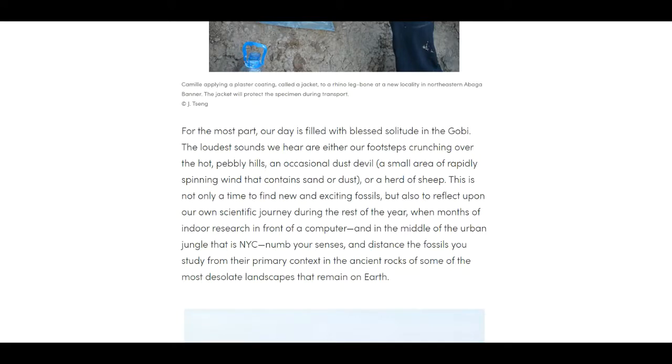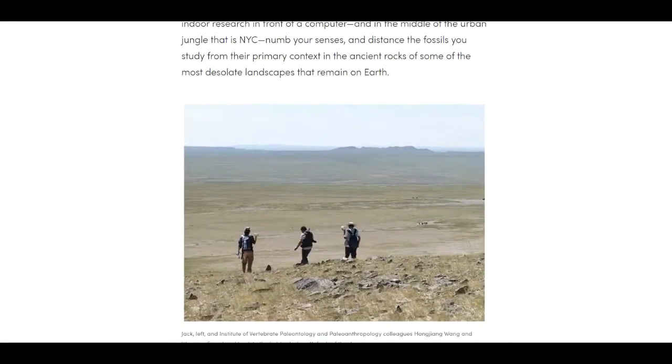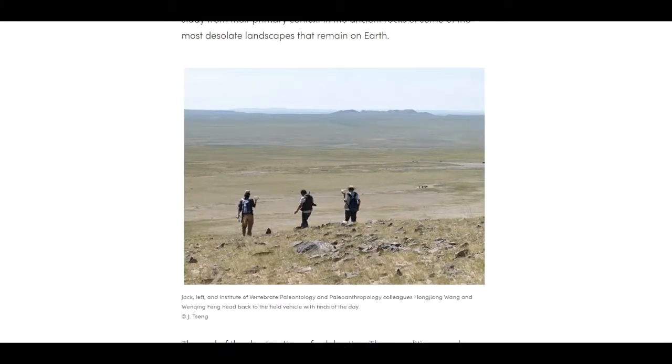This is not only a time to find new and exciting fossils, but also to reflect upon our own scientific journey during the rest of the year, when months of indoor research in front of a computer and in the middle of the urban jungle that is New York City numb your senses and distance the fossils you study from their primary context in the ancient rocks of some of the most desolate landscapes that remain on Earth. Desolate means that there's nothing there. It's like a desert.